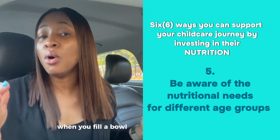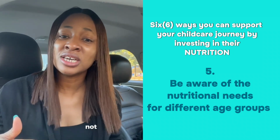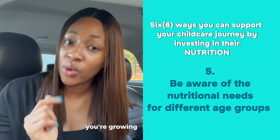So when you fill a bowl with ogi or you fill a bowl with cereal and the child doesn't even eat more than a quarter of that, and then you're frustrated, my child does not eat enough, they eat 2 tablespoons. Sweetheart, that's not 2 tablespoons. You're overfeeding your child. You're not stuffing a cow, you're growing a human being.